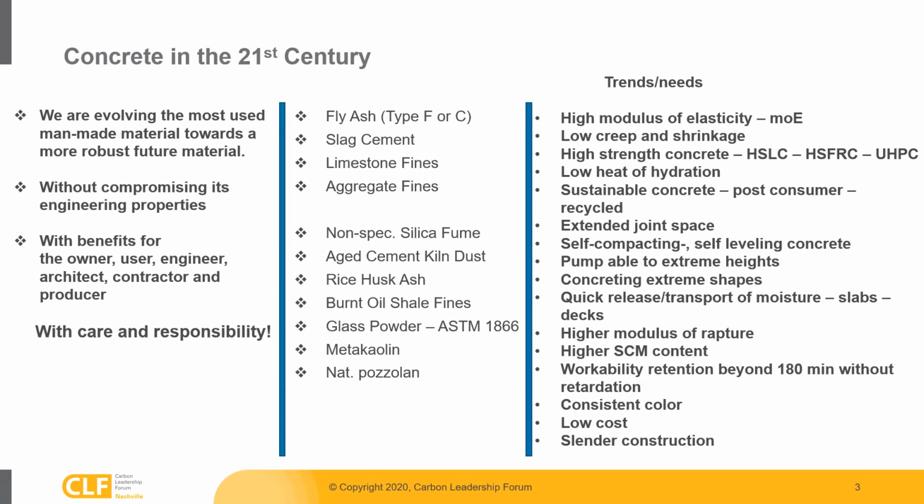But for those of you who have studied the phenomena of different raw materials and understand how they have to be compiled together, there's a bunch of materials that can be used to reduce, if you like, cement. One of them, for example, is fly ash, as you can see, slag, limestone fines, aggregate fines, etc., but also glass powder, and I will have an example of those here shortly.